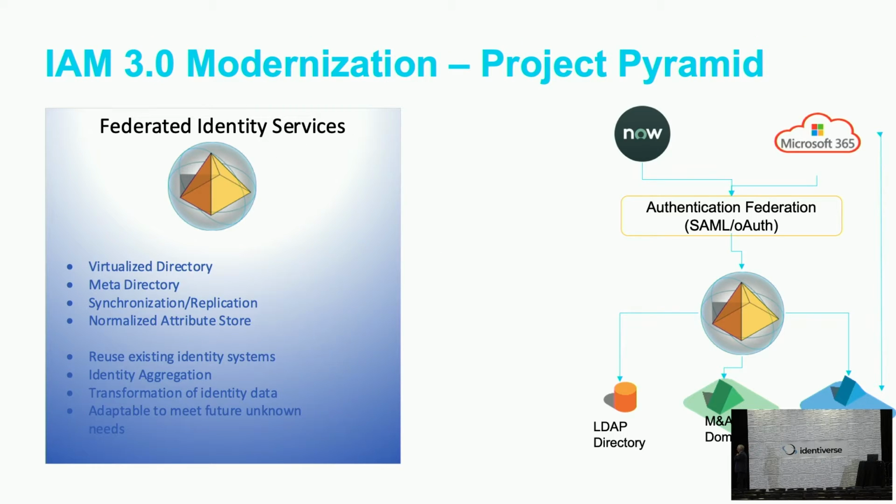So this is kind of our setup. So we have this federated identity services set up there that virtualizes those directories, pulls them all into this one authoritative directory, one meta directory with all this data, and allows us to quickly, we have LDAP directories, we have an M&A domain, an Active Directory domain, and we're quickly able to pull all those into one source.